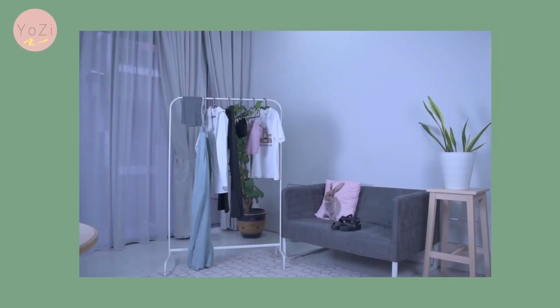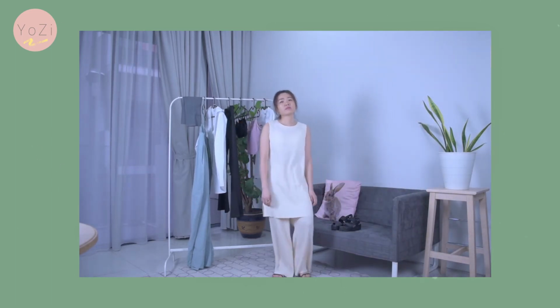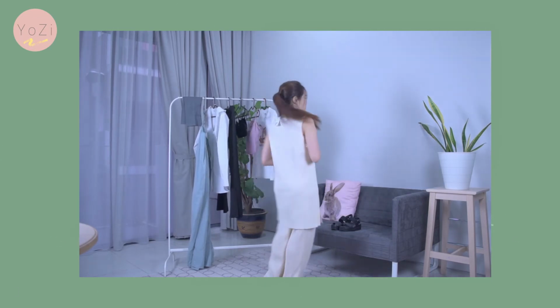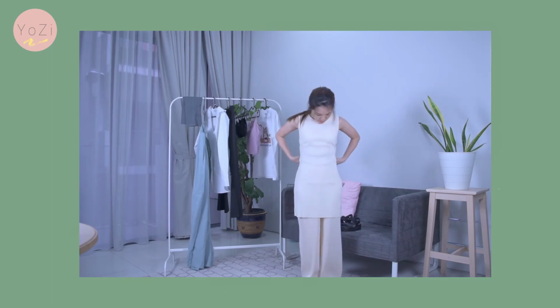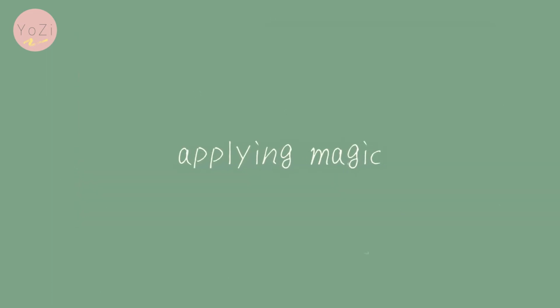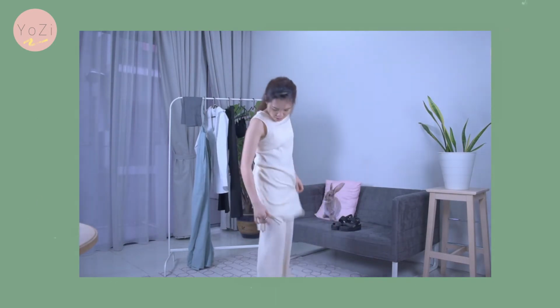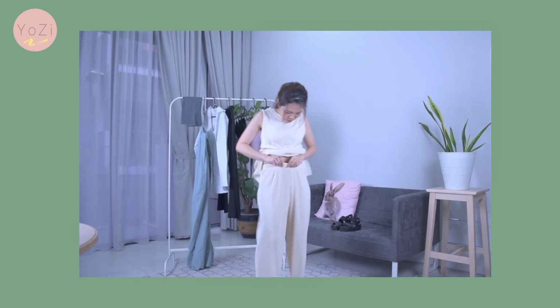Okay, this is the first outfit, the tunic and the cream pants bought specially for the tunic. Honestly, even though it's in size S, it's a little too big for me. So I'm going to apply some instant magic. Okay, magic done. This is how it will look if it's more fitting. As for the cream pants, no complaints at all. The length, the cutting, the design, everything's perfect.